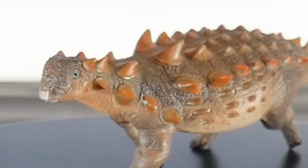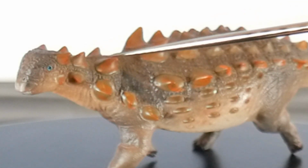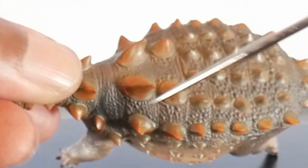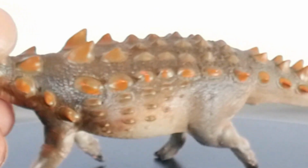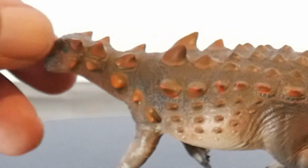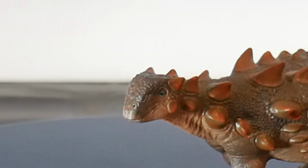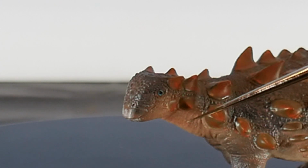Now that we've got our Euo a bit closer up, the thing that strikes me first is all of the nice spike work. You see what's going on, the neck, right there on the back. And then, of course, along the sides there, as I tilt our Euoplocephalus so you can see what's going on, there's a lot of knobs and spike game going on. Look at the neck there. It's looking very good. Even the head, I mean, these critters were straight armored. He's got spikes right there and at the jaw.